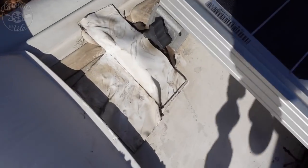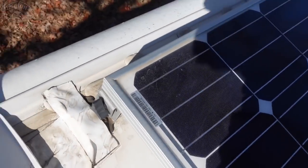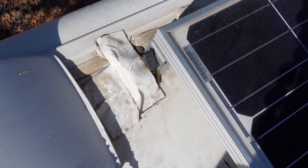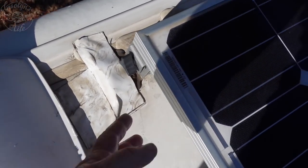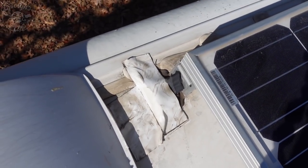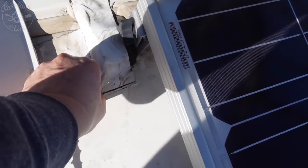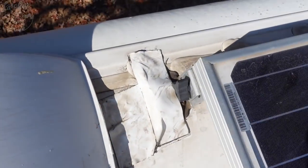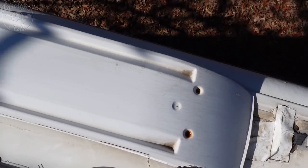Now this is no bueno. So I think I caught this end of my solar panel last time I was up here, I don't know, many months ago, and I noticed that this was coming up. I think I caught it on a branch, so I just covered it in Eternabond tape. I bet that's leaking. So this is gonna have to come off so that I can get underneath here.